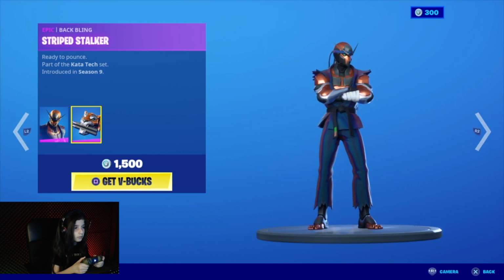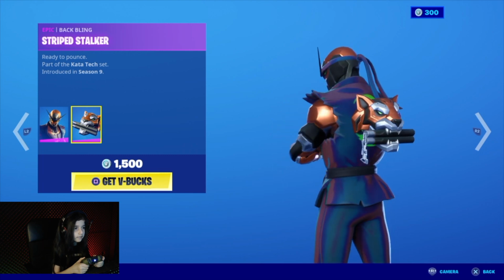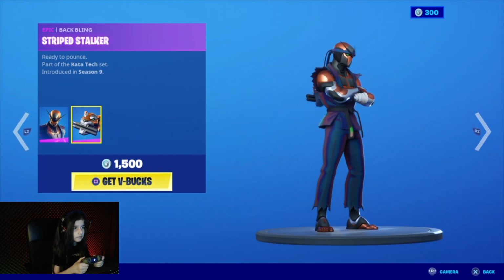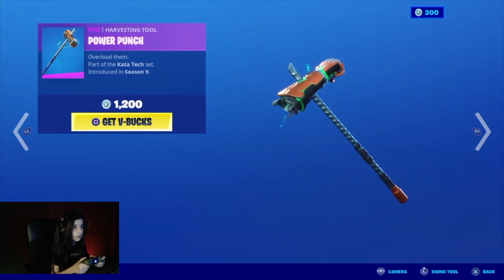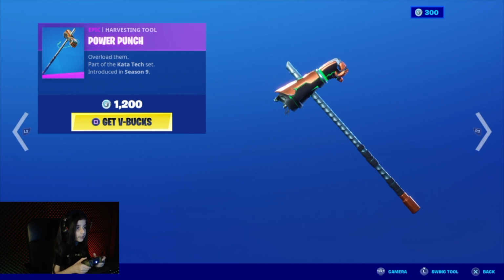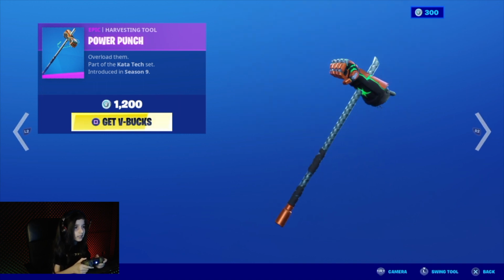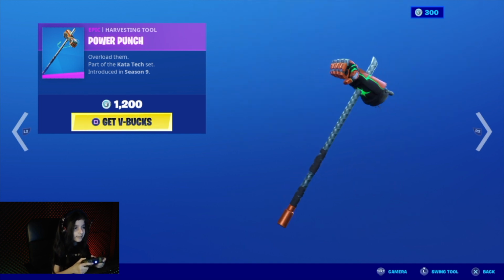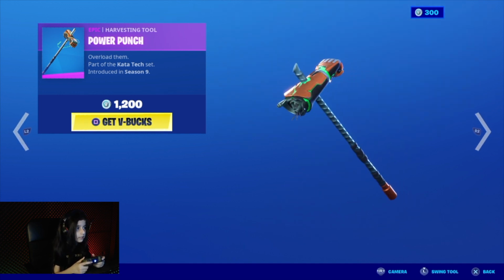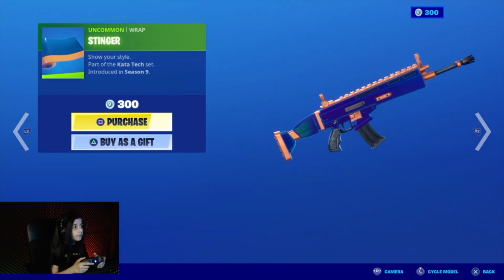Oh, it's like chrome color. You can see his outfit, kind of like that. Really nice. Okay, moving on to the next one. Power Punch. Oh my god, that's nice. The electric. Oh. Okay, this is damn nice though. The Power Punch. The gags. You can see the little punch and hear that sound. It's really nice.